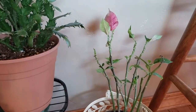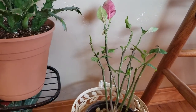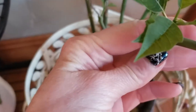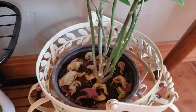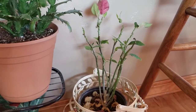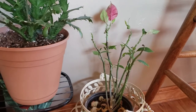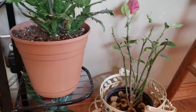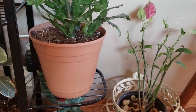I had another one. I had a white one, and it is not okay. I had to get rid of that one. But this one is doing fine. It's got new leaves even. It's got new growth. Keeping it in a darker spot. And then once it really starts to get into the holiday season, I'm going to put it up on the table. So we'll see what happens, and hopefully I can keep that one alive.